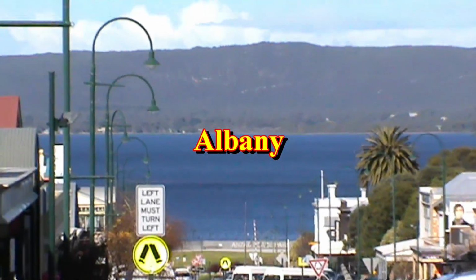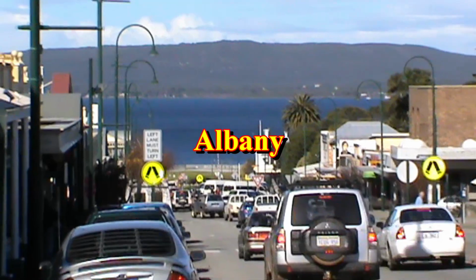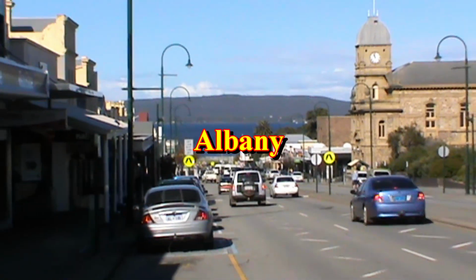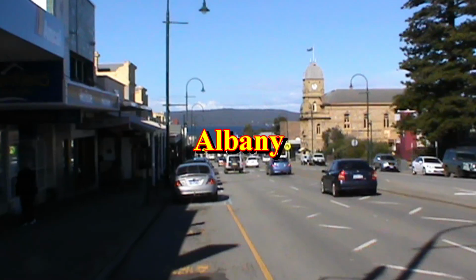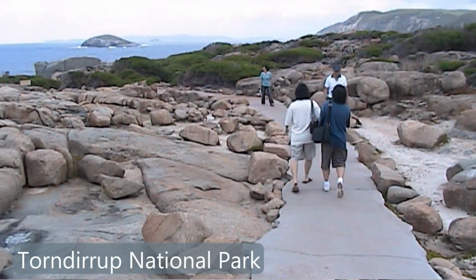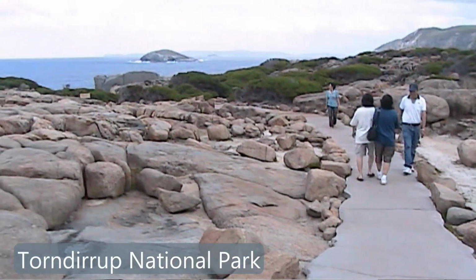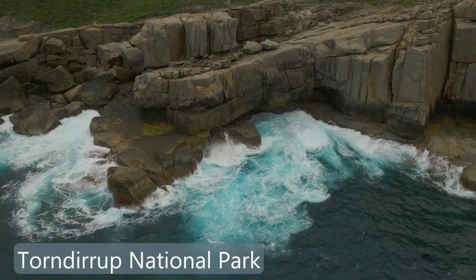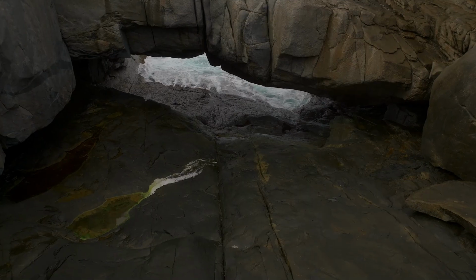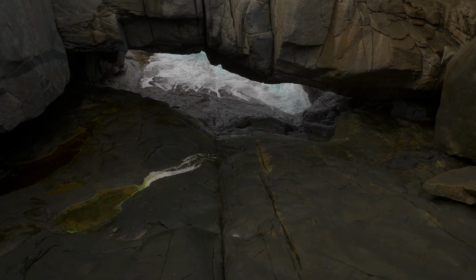Albany was the first place formally settled by Europeans in Western Australia, and it's another area where you could easily spend a week or two exploring all it has to offer. One of the major tourist attractions here is Torndirrup National Park. The park is located on a stunning piece of coastline and has many different features to explore.